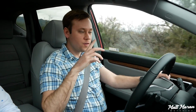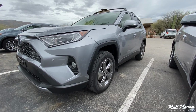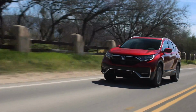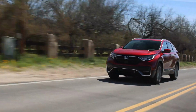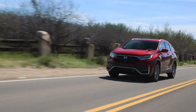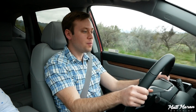And we actually did a quick little drive loop in the RAV4 Hybrid as well. There's lots of differences between the two as far as refinement. This is so much quieter, way less road noise here in the CR-V. But I also noticed that the electric motor in this is a little bit more powerful and way more punchy, and you can feel that immediacy in the electric motor that you don't get in the RAV4 Hybrid when you put your foot down. So I was really impressed with the way this compares. It really drives so much nicer in that regard.